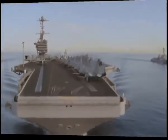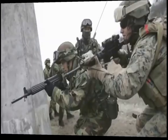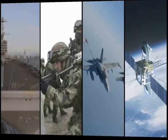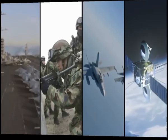The traditional operational domains of maritime, land, air, and space have definite boundaries that separate one from the other. But a fifth operational domain, cyberspace, crosses all domains. Cyberspace is where the battles of the future will be won or lost.